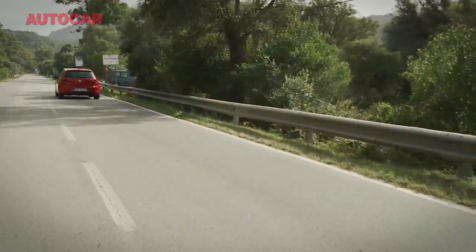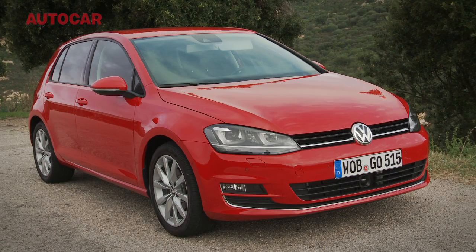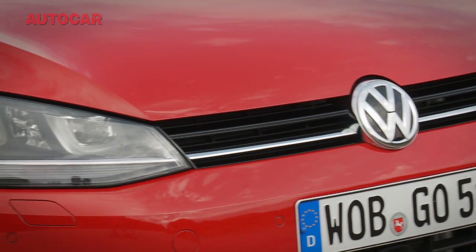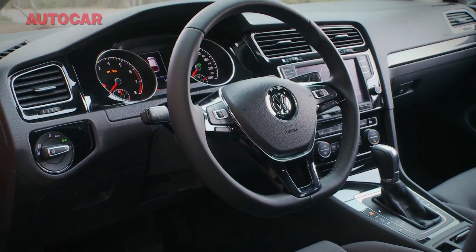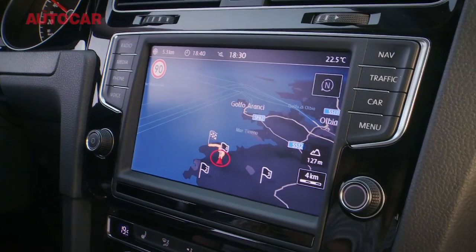This new Golf is such a complete package. It's amazing, it really is. And I know every manufacturer claims that their cars get more premium with every generation, but there is some truth to this with the Golf. The interior feels classier in general, the switchgear is a bit nicer, and in particular, this infotainment system is amazing.